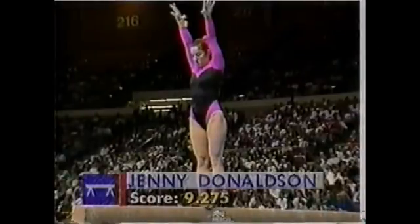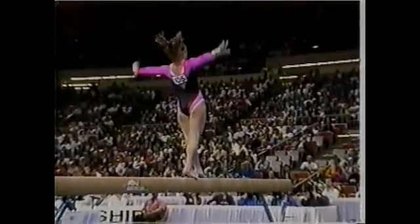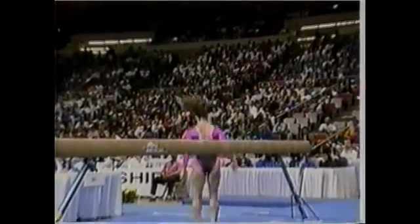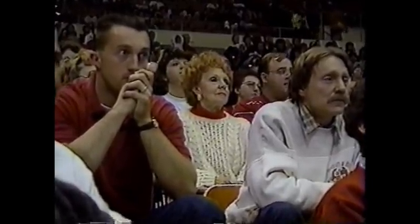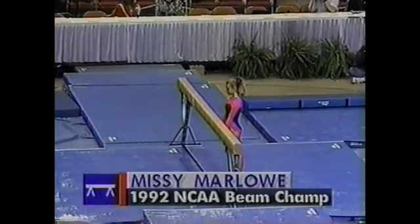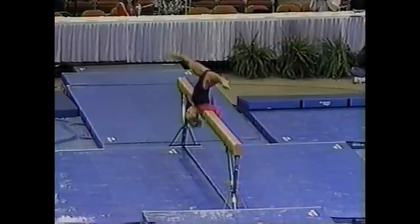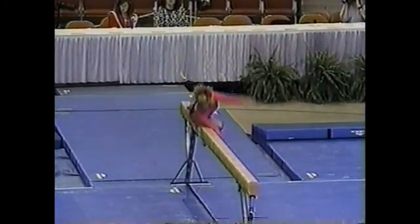Meantime, Utah's coach Greg Marsden is looking a little bit worried. Earlier we saw Missy Wells score an 8.65. Just a short while ago, Jenny Donaldson got a low 9.275 when she fell off the beam. So next up is Missy Marlowe, and you know she's feeling some of the pressure. Her husband Mike and dad Tim are sensing the tension too, because remember, 6 performers compete, 5 scores count. There's already been 3 falls from Utah. They need a strong performance from Marlowe, or a once big lead could evaporate right here.